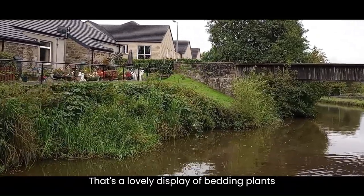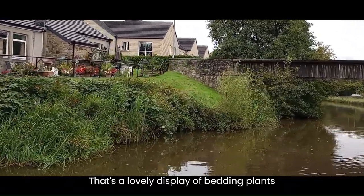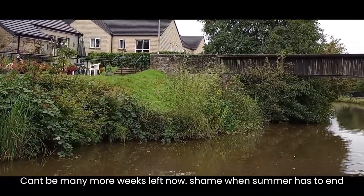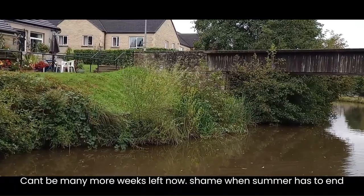That's a lovely display of bedding plants. Can't have many more weeks left now. Shame when summer has to end.